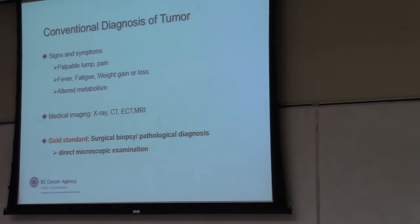So right now in a clinic, if any patients are suspected of having cancer, they will have some symptoms. For example, they may have a lump, feel pain, have a fever, constantly feel very tired, or have sudden weight gain or loss, and then altered metabolism. For example, in colorectal cancer, you have changes in your bowel movement habits, or you have blood in your stool.